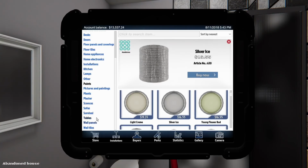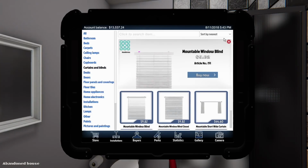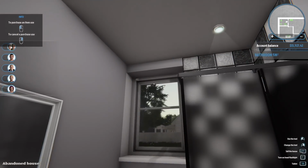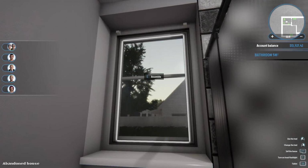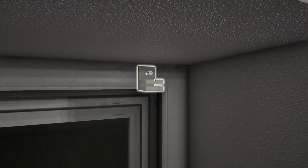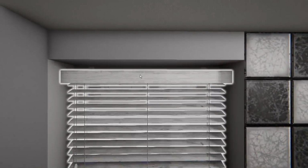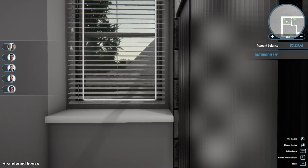Let's do curtains and blinds. Here we go. Alrighty. And let's go on and assemble. Let me get close to it. Assemble. All right, press that. Screw that in. Put that up against there. Screw that in. And then put that like that there. And there we go. So we got blinds, I think, everywhere now.